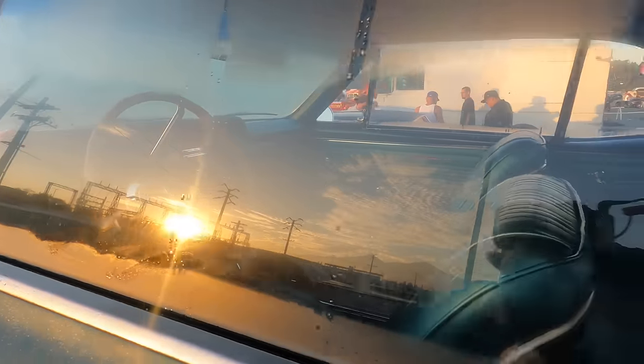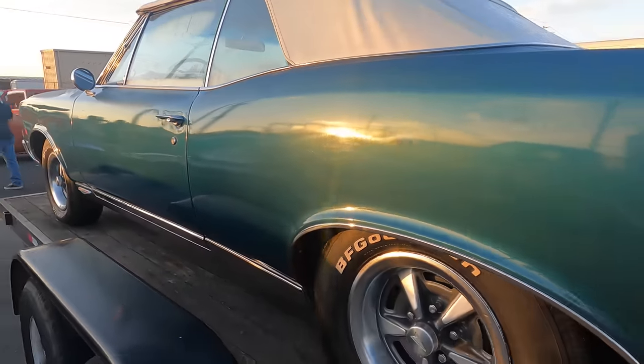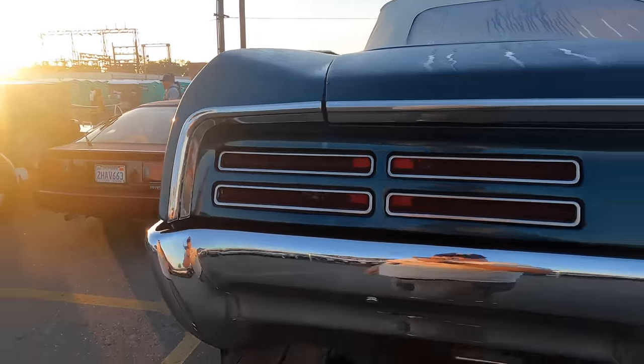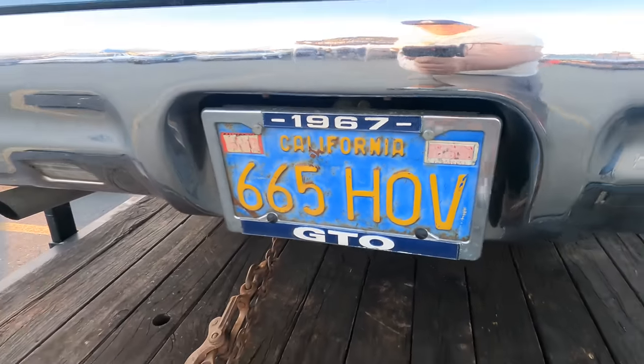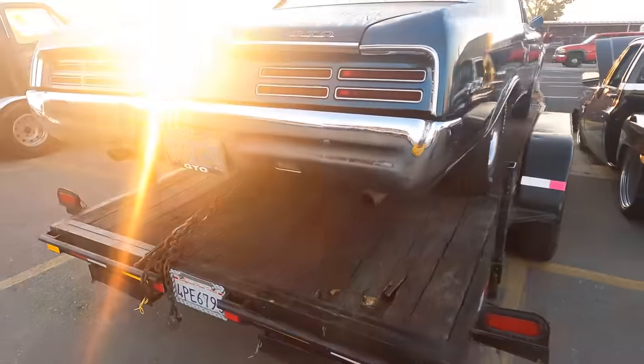Obviously, you want to call, get more details on the cars, maybe go check them out before you do any purchasing, or have someone look at it if you don't know what you're looking at. Those are always good ideas. This one has been sitting for quite some time. I can't even read the last tag on it. It's been sitting so long.